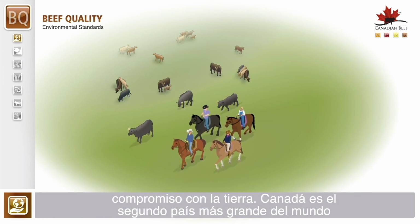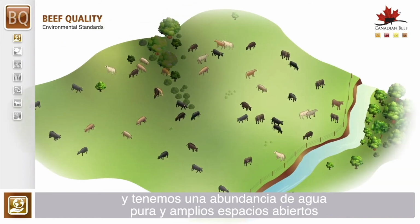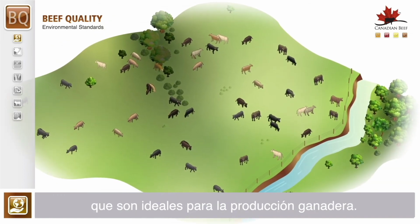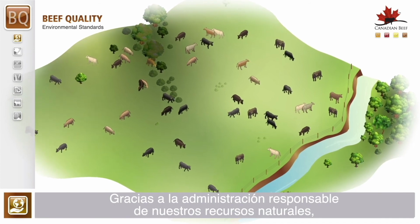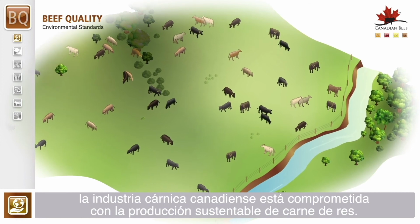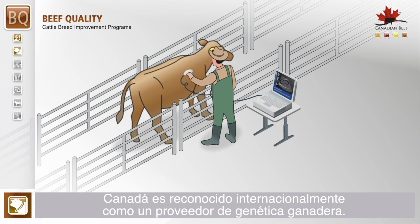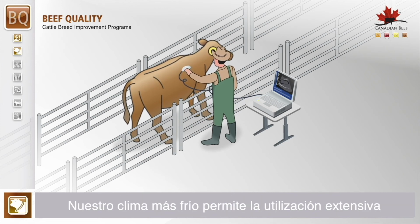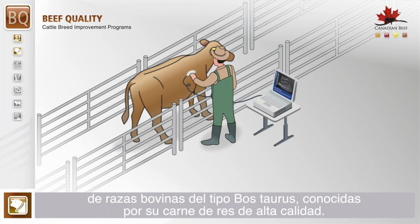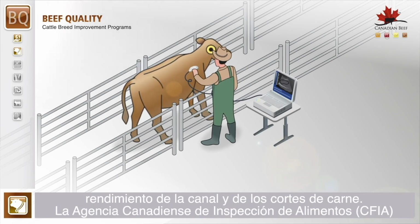Canada is the second largest country in the world, and we have an abundance of fresh water and wide open spaces that are ideal for cattle production. Through responsible stewardship of our natural resources, the Canadian beef industry is dedicated to sustainable beef production. Canada is internationally recognized as a supplier of livestock genetics. Our cooler weather allows for the extensive utilization of Bos taurus type cattle breeds known for their high-quality beef. Our cattle genetics and production practices contribute to higher carcass yield and cutability.